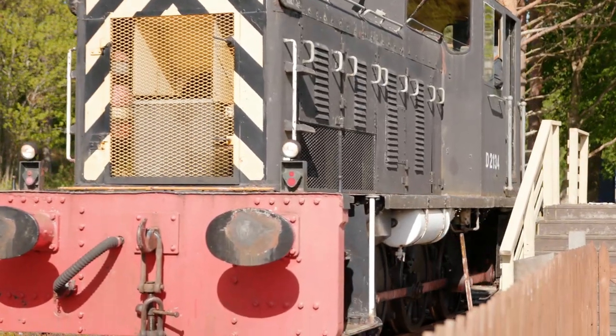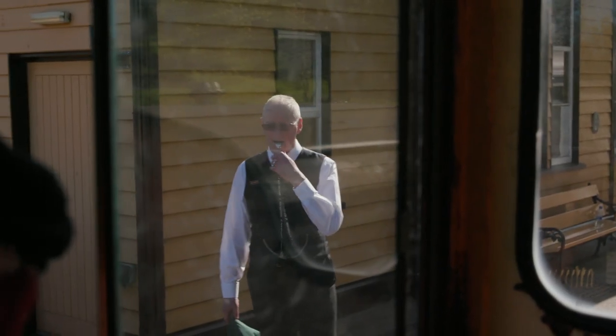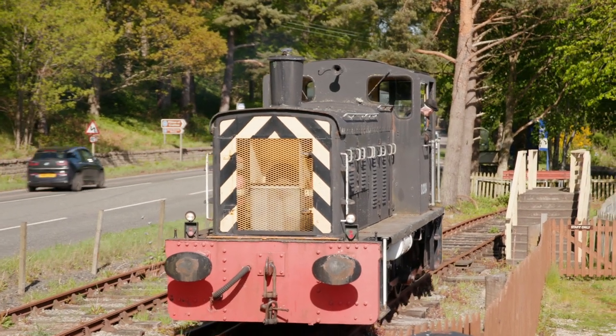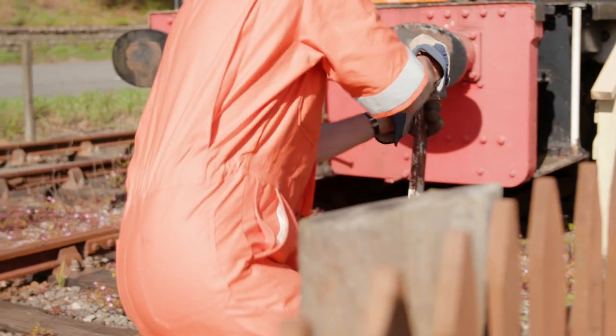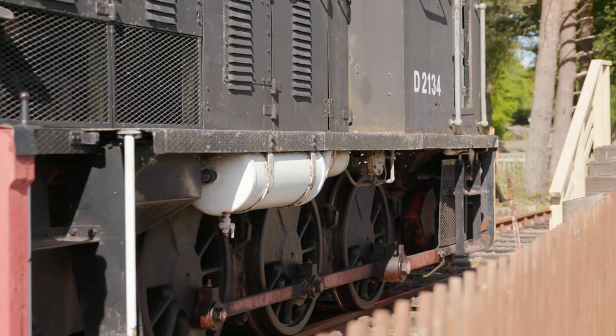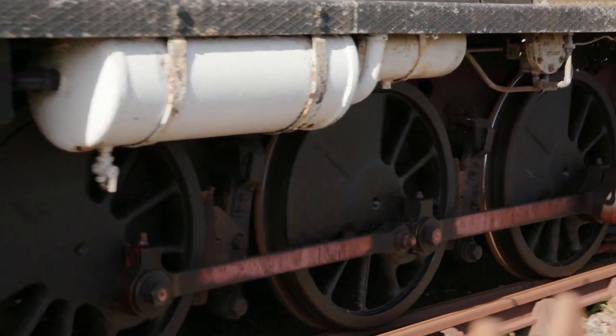Whoa! Look at this. This is a vintage diesel locomotive, right? Wow. I love all this actual old gritty mechanics. Now, the train cab might be a world away from the luxury of Balmoral Castle, but this railway line is still an important part of the royal story here in Aberdeenshire, and a fitting end to a grand day out.